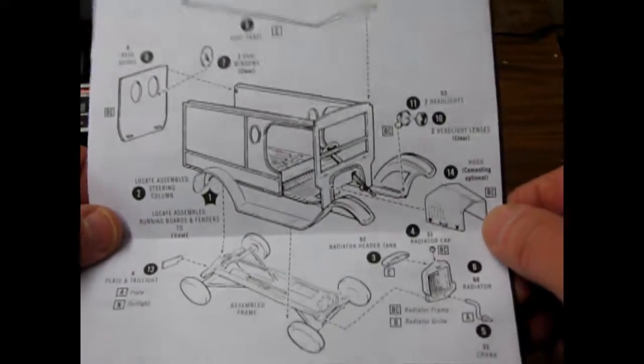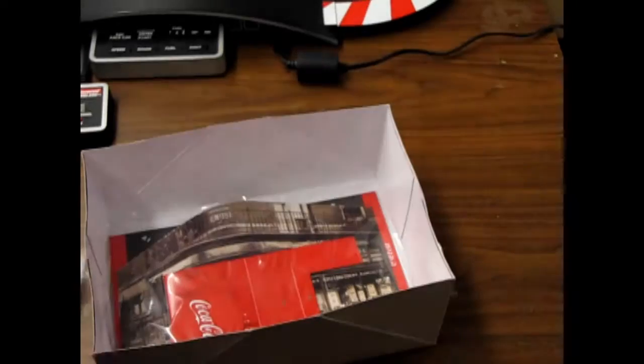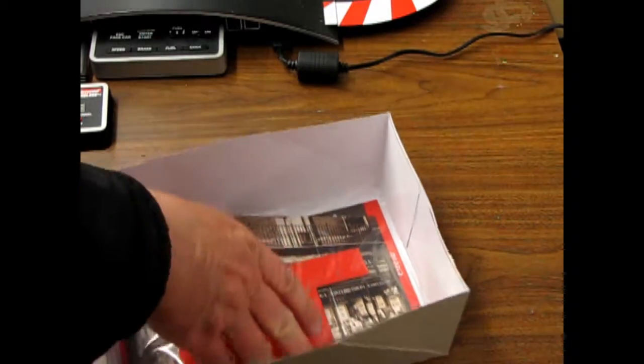And they don't even show you those boxes there for the Coke. But I mean, boxes, putting them together, that's straightforward. Now, what are we getting here?